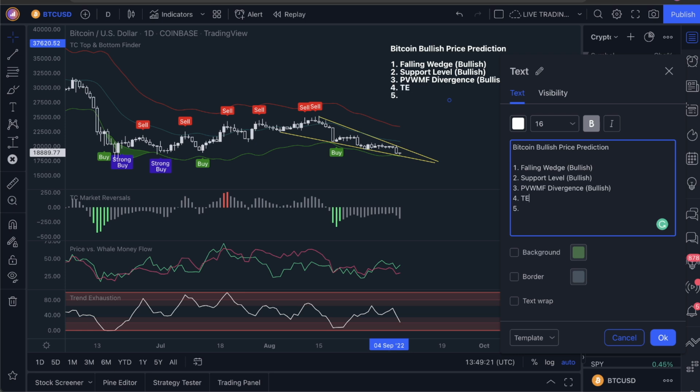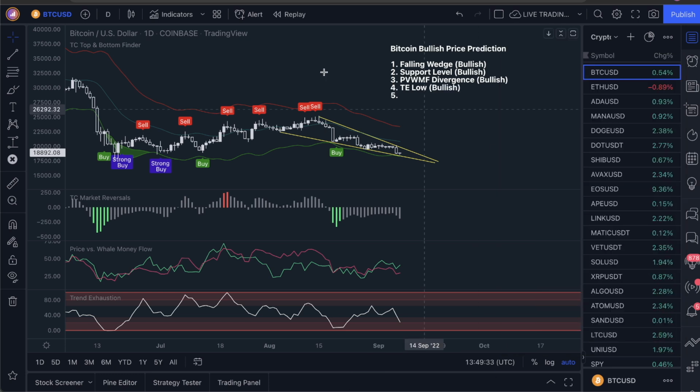So trend exhaustion, which the guy used, great job on that testimonial. This is very low, and this is oversold. Overbought would basically mean it's in the top red section. So this by nature is very bullish. Okay, you guys aren't going to see the 5th one unless you go to the 4-hour time frame.